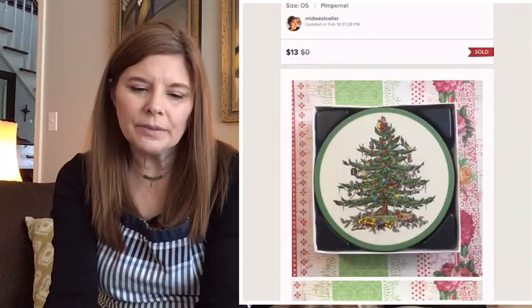Okay, so item number 5 was actually a bundle. And it was a bundle of 7 items. I was pretty happy about that. There is a story behind this one. I'm gonna go ahead and tell you what sold in the bundle, and then I'll tell you what happened with this sale. All right, so the first item in her bundle was a Pimpernel England Christmas tree coasters.